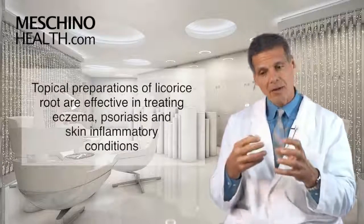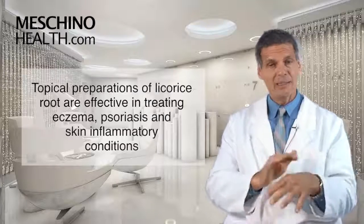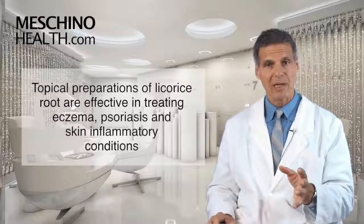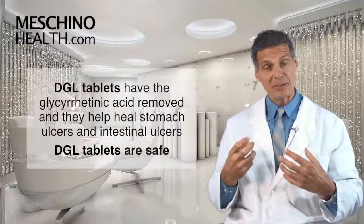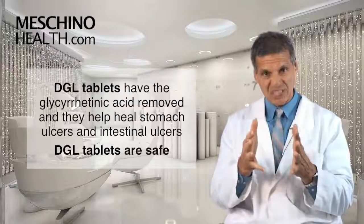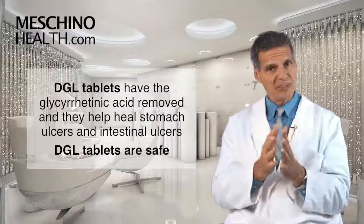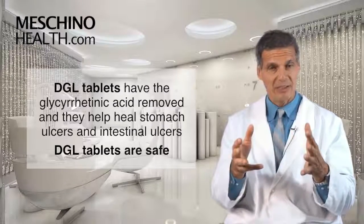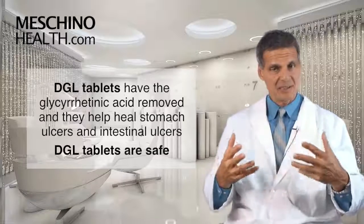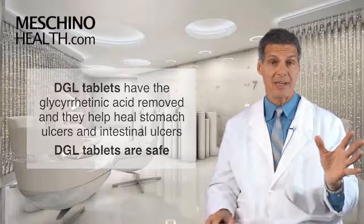However, there are topical preparations of licorice that can be put on the skin to treat eczema and psoriasis and for skin inflammatory conditions. I have no problem with that. Also, there are tablets that you can get that have the glycyrrhetinic acid removed. These are called DGL tablets, and when you chew them using the right dose, it helps to heal stomach ulcers and intestinal ulcers, even canker sores in the mouth. And because it doesn't have the glycyrrhetinic acid, that does not raise blood pressure. So DGL tablets, I think, are fine.